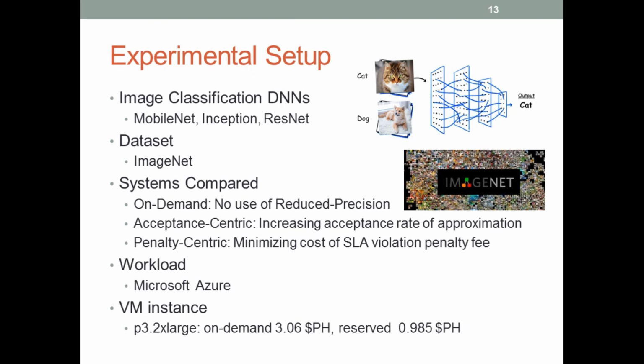Now we present the results of our experiments. We considered image classification DNNs as our DNN jobs, and for their dataset, we used ImageNet dataset. We compare ApproxDNN against three rivals: on-demand that doesn't leverage reduced precision and simply deploys the DNNs that cannot meet their deadline with reserved instances on on-demand ones; the acceptance-centric aims to increase the chance that the users would accept the offer for reduced precision, so it offers high penalty fee or high SLAP in other words. Finally, the penalty-centric tries to minimize the penalty fee paid to users, and hence it offers low penalty fee or low SLAP.